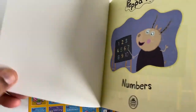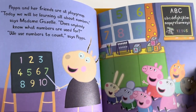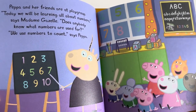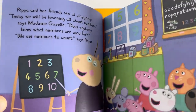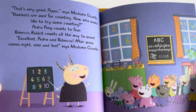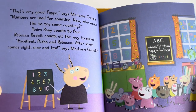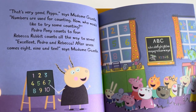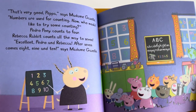Numbers. Peppa and her friends are at playgroup. Today we will be learning all about numbers, says Madam Gazelle. Does anybody know what numbers are used for? We use numbers to count, says Peppa. That's very good, Peppa, says Madam Gazelle. Numbers are used for counting. Now who would like to try some counting? Petro Pony counts to 4. Rebecca Rabbit counts all the way to 7. Excellent, Petro and Rebecca. After 7 comes 8, 9 and 10, says Madam Gazelle.